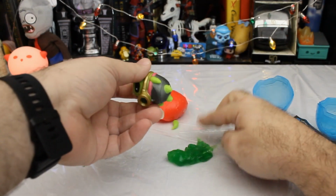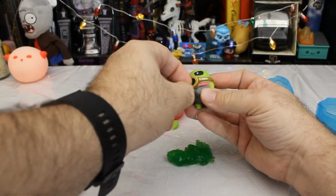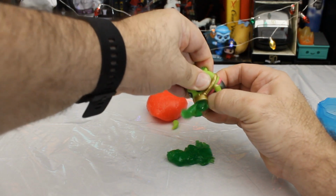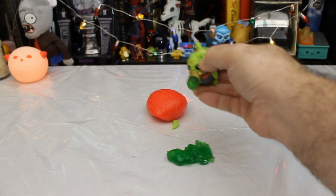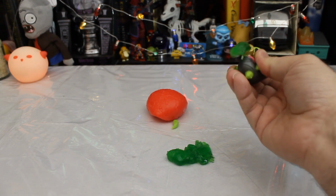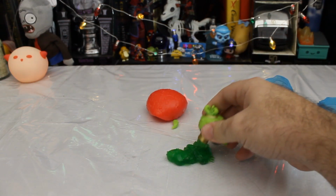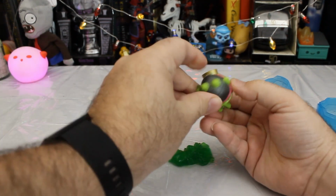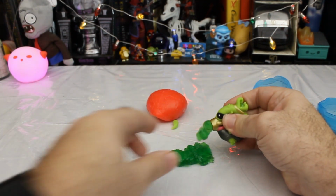Which, yeah, well, all right, his design's not bad. Oh, and look, he can blow snot out of his nose. So that's, I guess, why these are... Oh, he can suck it up, too. Hold on, can you suck up more? Is there a better way to load him? Does he open anywhere? No, he doesn't open anywhere.